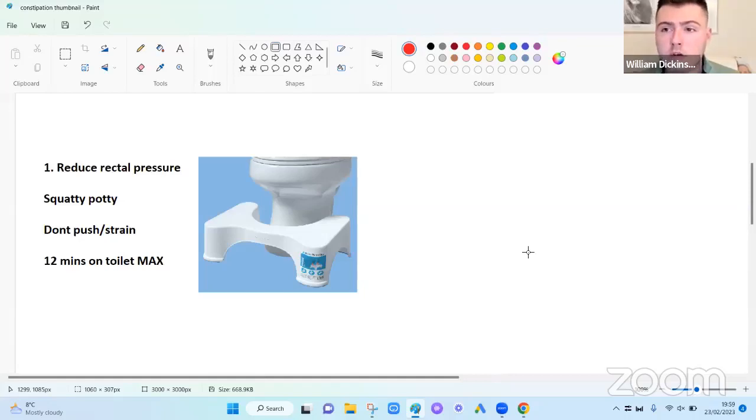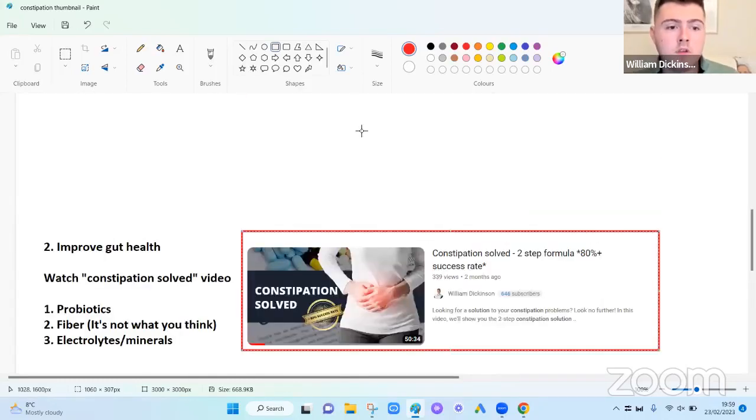Use a squatty potty or some kind of stool. Don't push and strain, use the cough technique instead. Don't spend more than 12 minutes. No writing novels. Don't sit on the toilet too long, 12 minutes. Improve your gut health. Go watch the video. If you're constipated, there's a solution. I literally have a solution right here. Go watch it. You have no excuse.